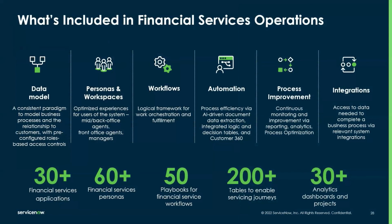So to reemphasize, financial services operations provides low code, but with prescriptive guidance, with our out-of-the-box data model and applications, which are designed in a specific manner that will help our customers reduce their total cost of ownership.